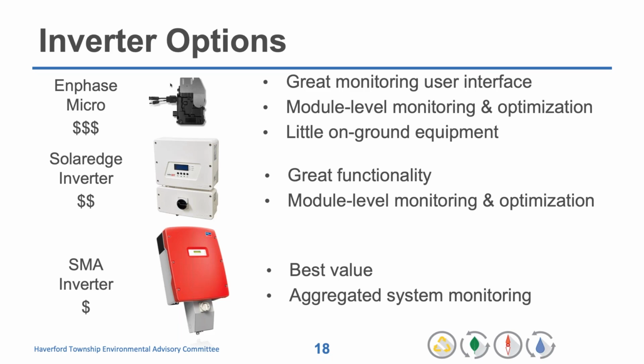You can also get the higher end microinverters where there's a little microinverter on the back of every panel. This costs more. They do last a bit longer. And then the cheapest option is what's called an SMA inverter, where you don't have any individual panel optimization. These are more susceptible to partial shading. You don't produce as much electricity if any of the panels are shaded. But this is the cheapest option if you have a large unshaded array.